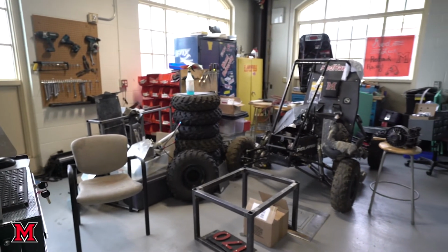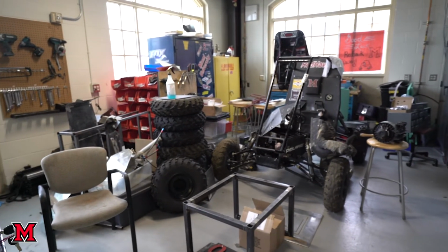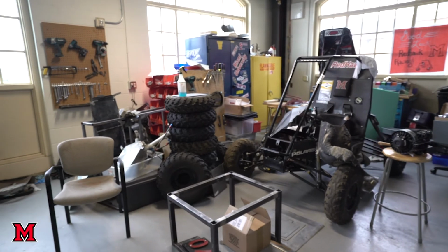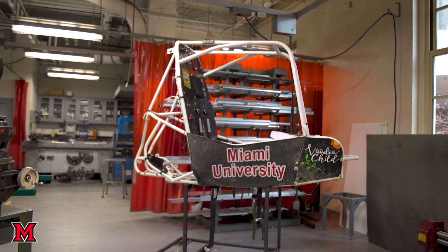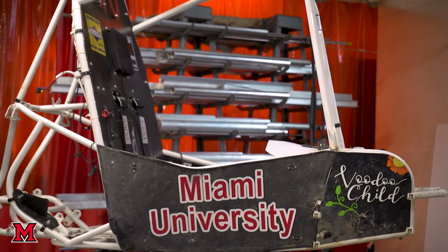The Baja Club builds a car from scratch. It's totally done by the students. They are given the engine and then they design, build the frame, put it together, and then they actually race it against up to 100 other different colleges.